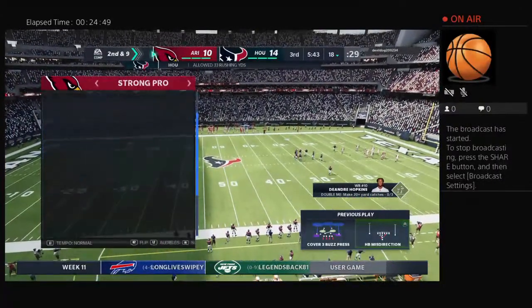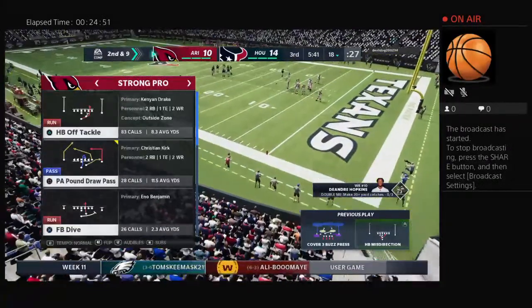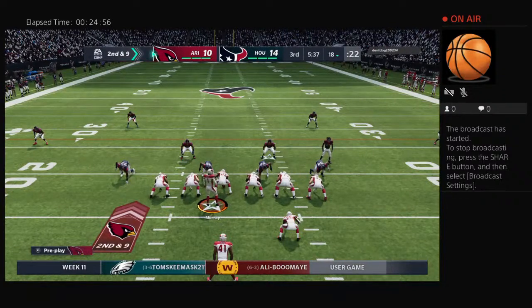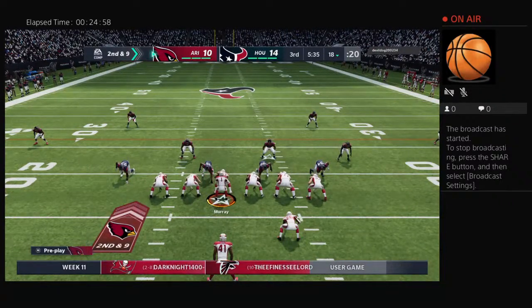But overall, I think they want to stay positive, stay up with this team. We're just starting the second half, and we've got the football. Let's go ahead and punch it in, and then we'll take it from there. See how that recipe works.